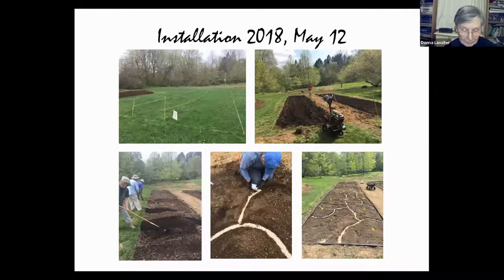Installation. May 12th. You can see how we laid it out, saw that before. What we did is start with a patch of suburban lawn, we removed the sod, we rototilled to 9 inches, and added 1/3 compost. We added leaf mold compost from Chappaqua.